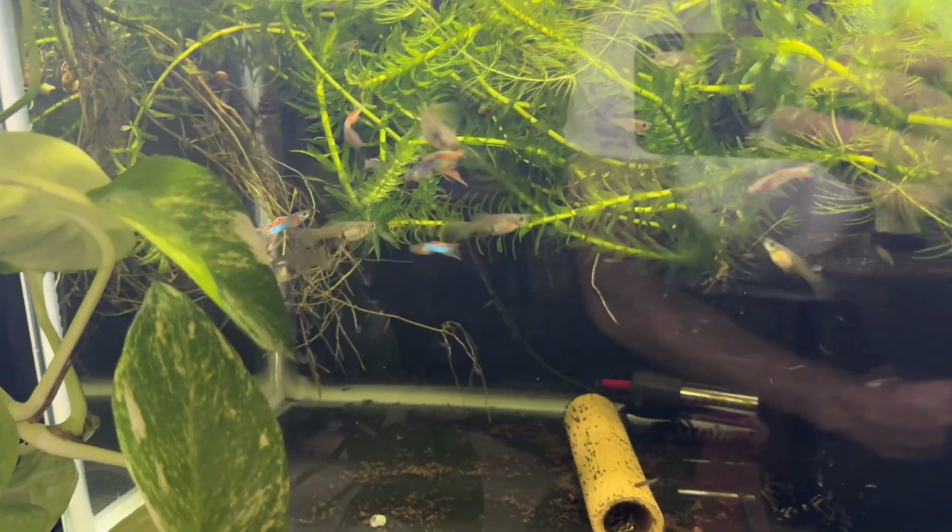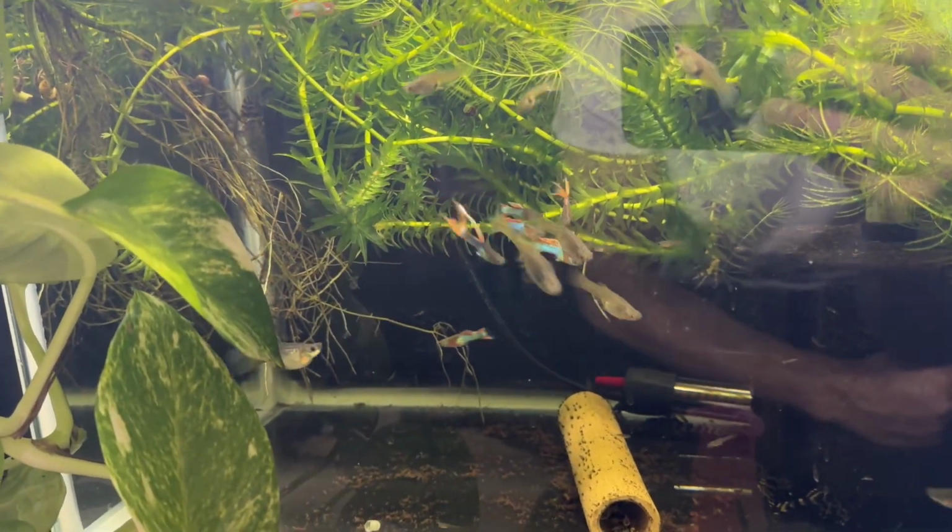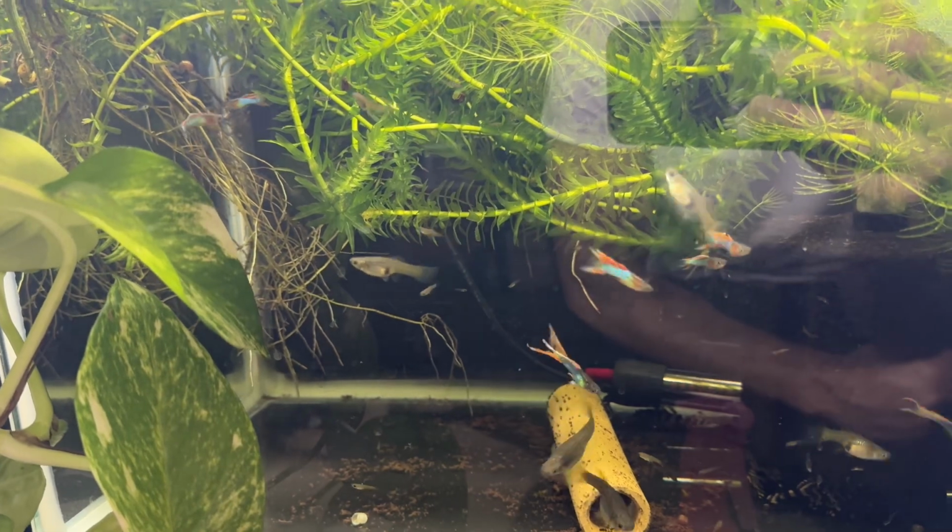Excuse me, guys. These allergies are really doing numbers to me. But these guppies are honestly gorgeous little guys.